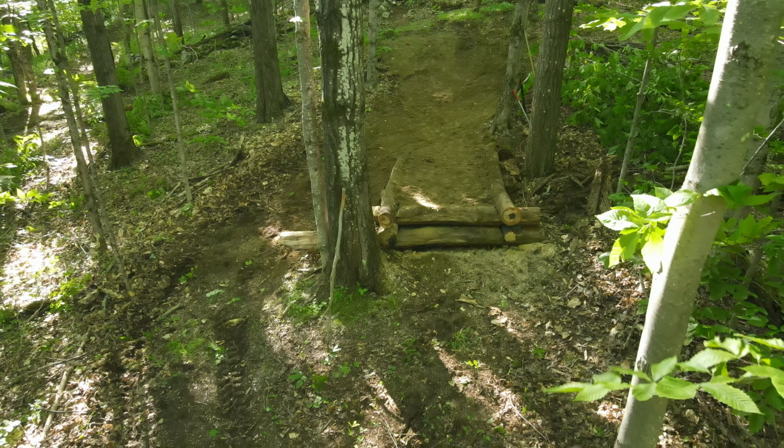Did you move some rocks here? No. I went to push off something and... There's nothing to push off of. Alright, I guess let's try this again. Yeah. We scratched in a little bit of a lip, so.